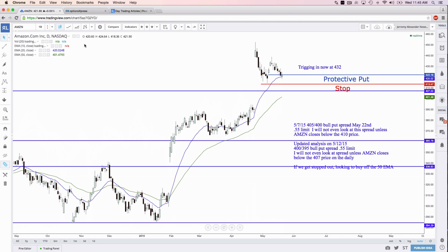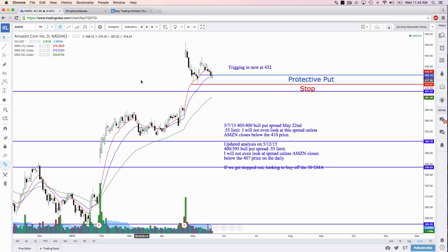Let's look at Amazon and then Facebook, and that'll be it. So Amazon's at the 20 exponential moving average, which likely will act as a little bit of a support. Got two spreads on Amazon, which is the May 22nd. That's this Friday, which is the 405/400. So I'm not really massively concerned about that since it's Wednesday. Likely should be just fine.